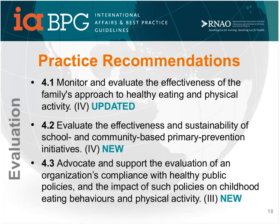So, whether we're looking at policies in relation to healthy eating in schools or physical activity, it's really important that we keep our eye on these policies, we advocate for them to be in place, and take an active role in evaluating those.